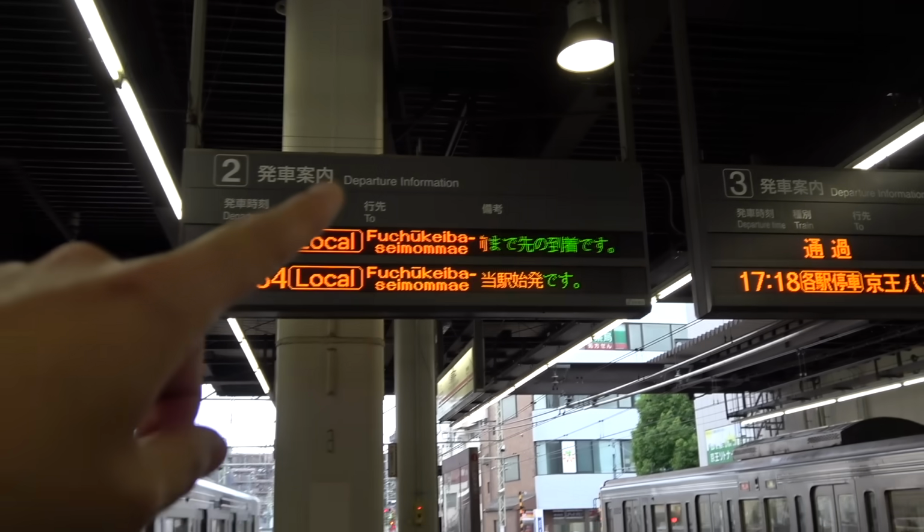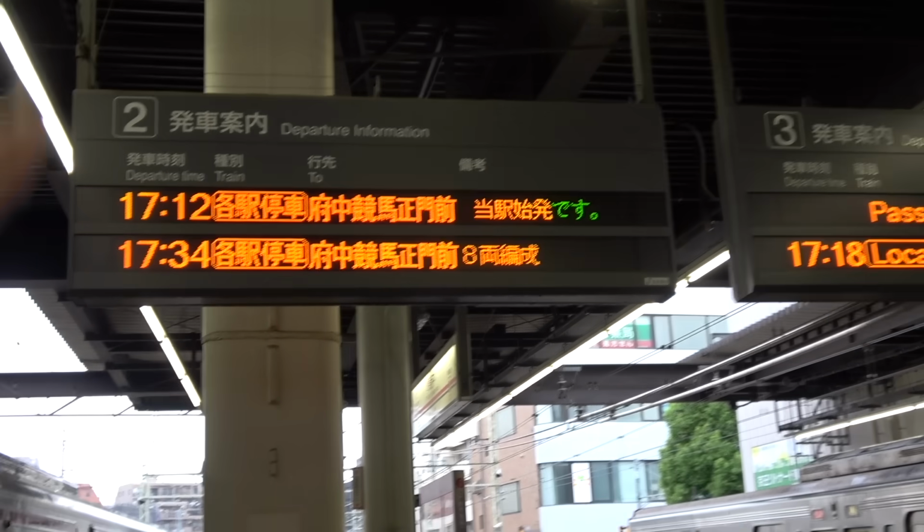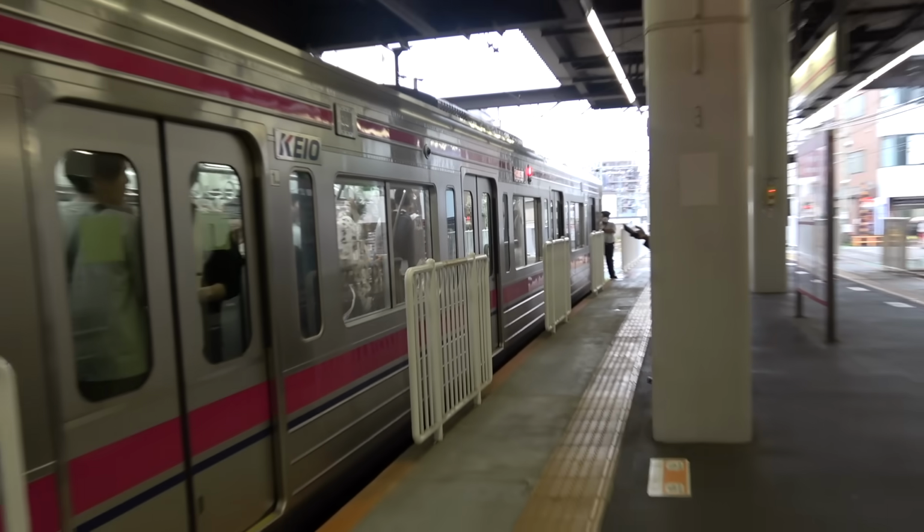I just realized it now, but there's 8 cars on this line. That's a lot of cars for a train that only goes one station.